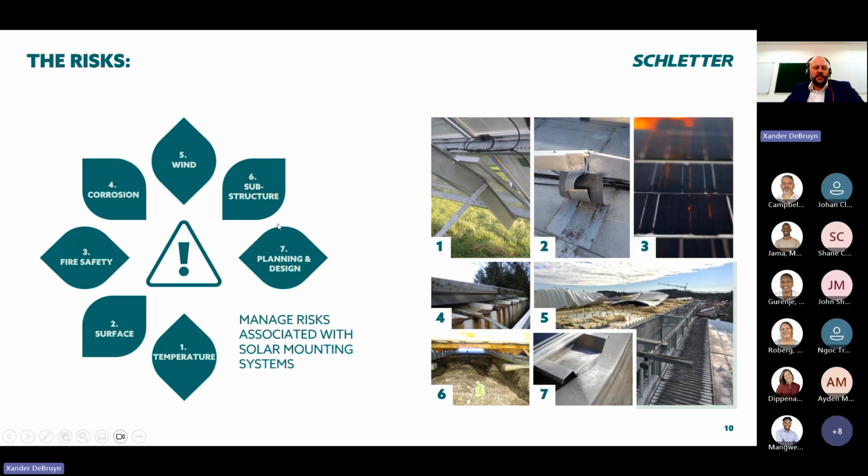Knowing the substructure is right is also part of the design. Often falls outside our scope, but it is an important part of the planning. And planning and design is probably one of the biggest risk factors in South Africa, just because it doesn't always happen. There is a lot of competition and very low margins, so it's about getting in and out of the site as quickly as possible, and then planning and design can often fall aside, and the problem will be dealt with a few years later.